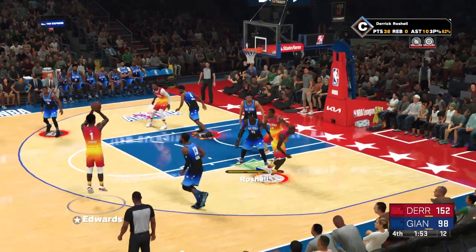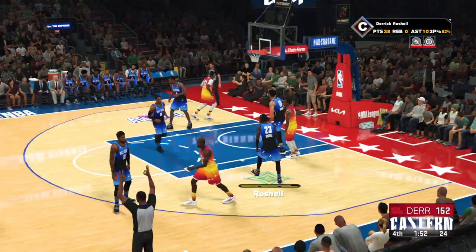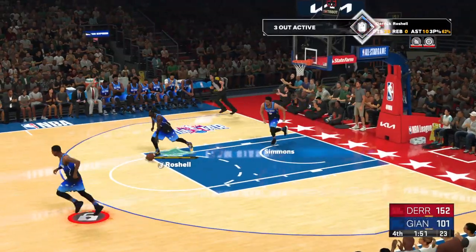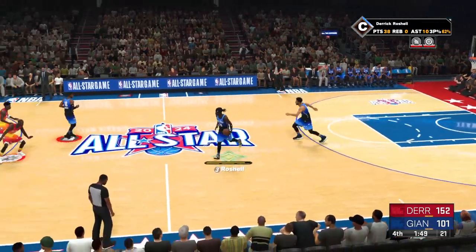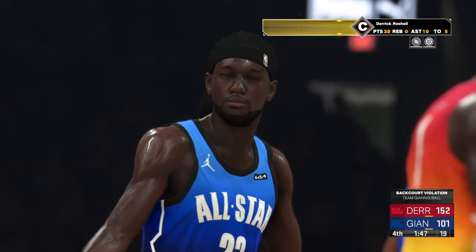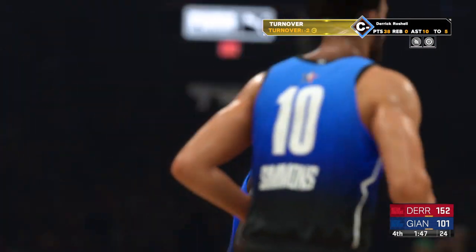Now the pass to Edwards. That's good, and it's Levine with the assist. Levine's got 4 assists now tonight. How can you forget about him? I mean, he's not going to miss that open of a look. And the whistle blows on the backcourt violation. He went over and back.